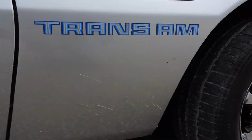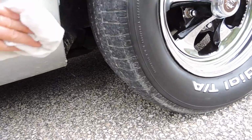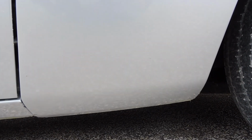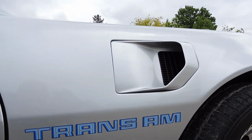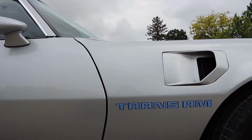Paint on the fender over here, no blisters. A little dirt. It's a little wet out today. If we look at the lower fender, no blisters down here, and the paint is in excellent shape. The paint job's not that old. I'm guessing probably less than 5 years old, and it still shows very well.